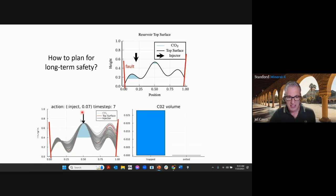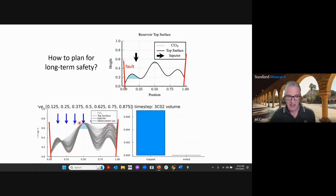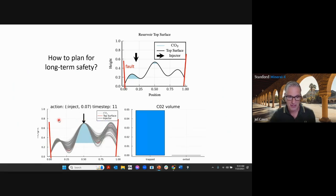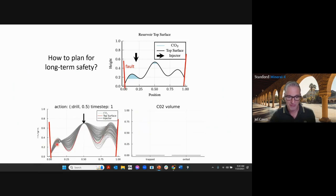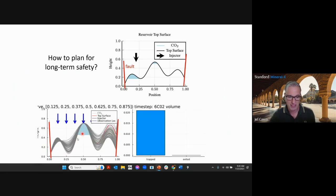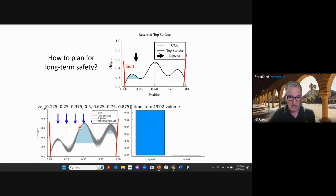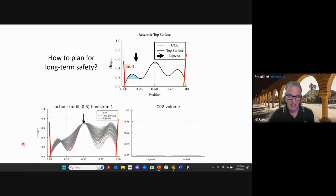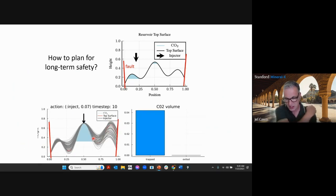The agent decides here to inject into this black location at a certain rate. So this is all decided. And at the same time, it decides to monitor; the blue arrows are the locations where you're going to be monitoring. Monitoring will reveal more about where the fluid is, and will also reveal more about uncertainty on these surfaces. So you see, this is not a trivial solution. And it is also a solution that needs to include the time element.